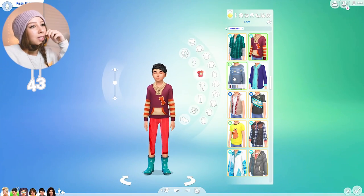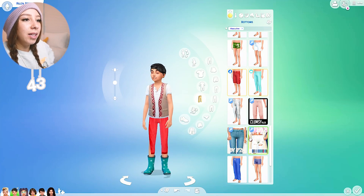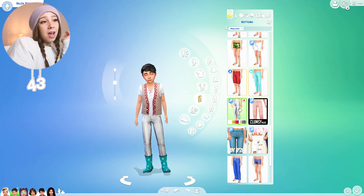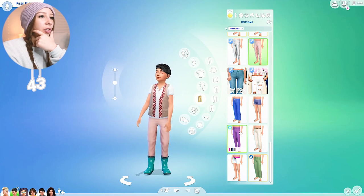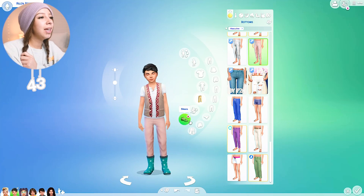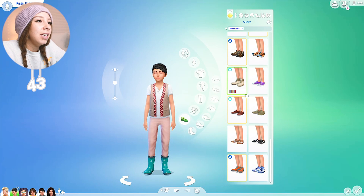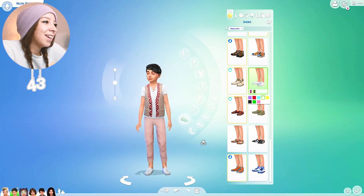Too bad he's naturally smelly. That's a big bummer. Since he's naturally smelly, maybe we can make him like a free spirit. You know what I mean? He doesn't shower much. He loves planet Earth. All that kind of stuff.